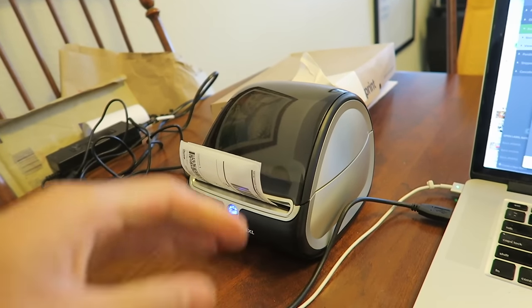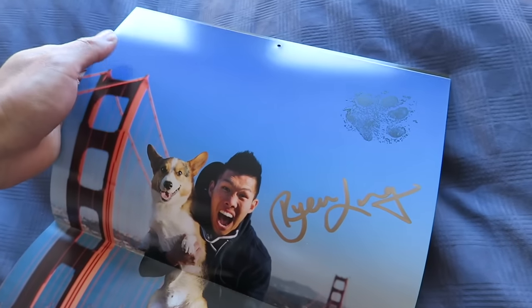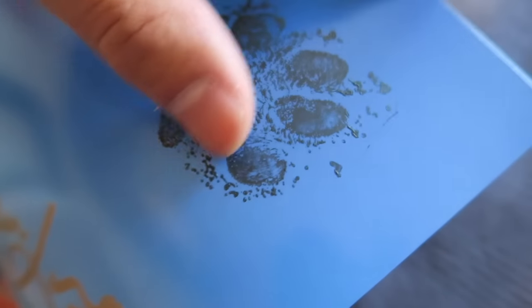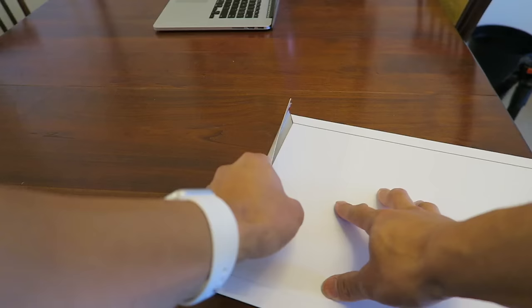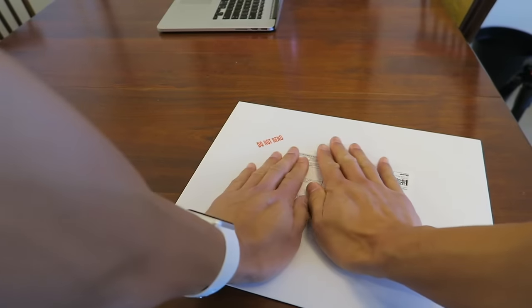Let's print out this order from James from Australia. Here it comes. The label prints out. They ordered one of the limited edition signed calendars over here. Super bumpy because it's Gatsby's actual paw print there. We have a thank you letter here. Inside. And we stick the label on. Just gotta fulfill the rest of the orders and we can send them to the post office.